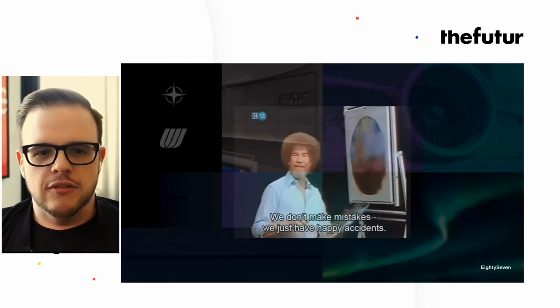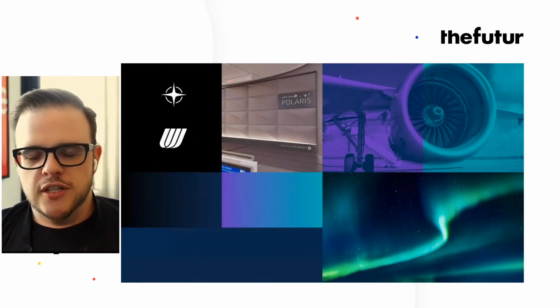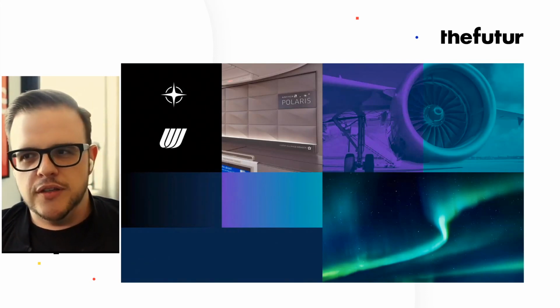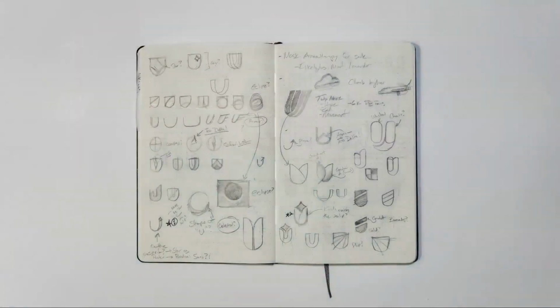discovering and thinking, all right, how do I want this to begin to look, not only in the sense of the logo, but how do we then expand it to all the different touch points of the brand? Because a logo doesn't live on its own. It's never just isolated in a field of white space. It lives somewhere. So I hopped back into the good old notebook and just started doodling.